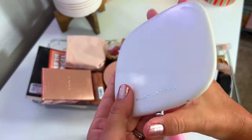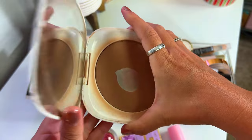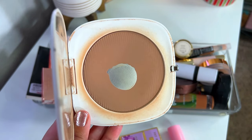So this is gonna be my Marc Jacobs Omega 3 bronzer. It's in the shade called 104 Tantastic. This is one of my absolute favorite bronzers. As you guys can see, she is extremely well loved.